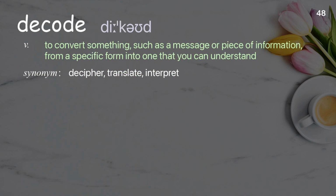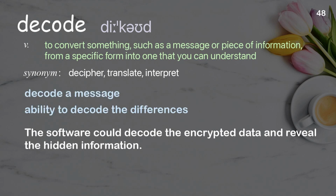Decode. To convert something, such as a message or piece of information, from a specific form into one that you can understand. Examples: Decode a message. Ability to decode the differences. The software could decode the encrypted data and reveal the hidden information.